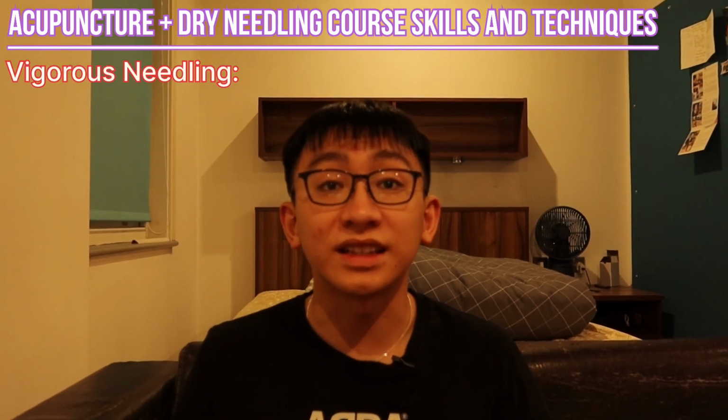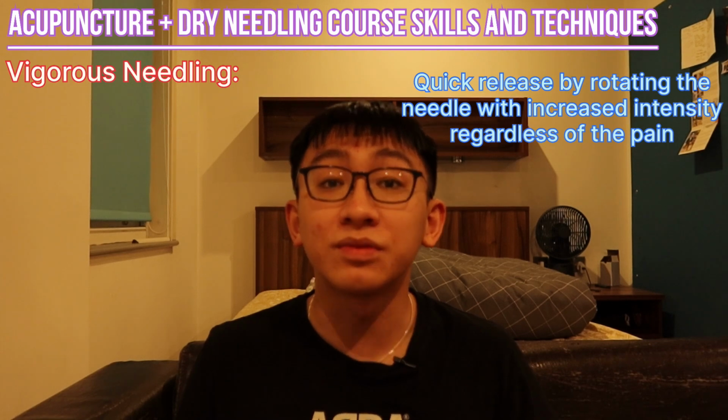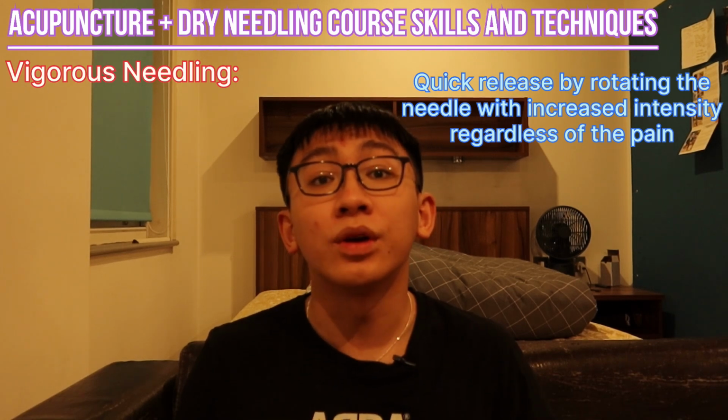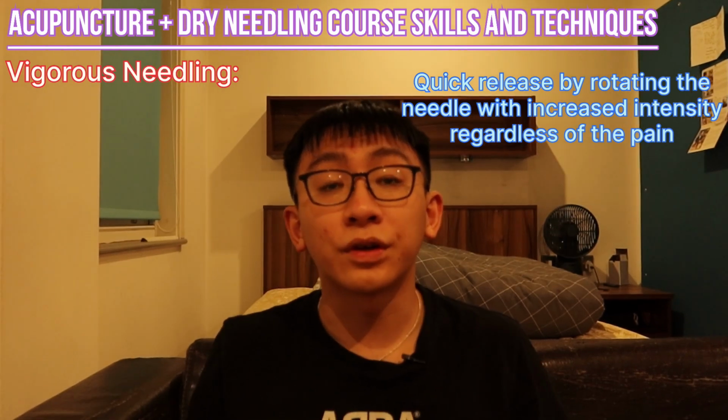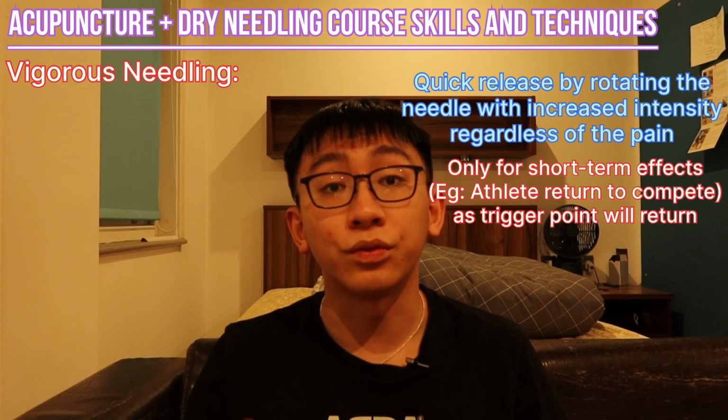However, vigorous needling is a quick trigger point release, by continuing to rotate the needle in the trigger point regardless of the pain. However, this can only be applied for short-term effects because the trigger point will come back.